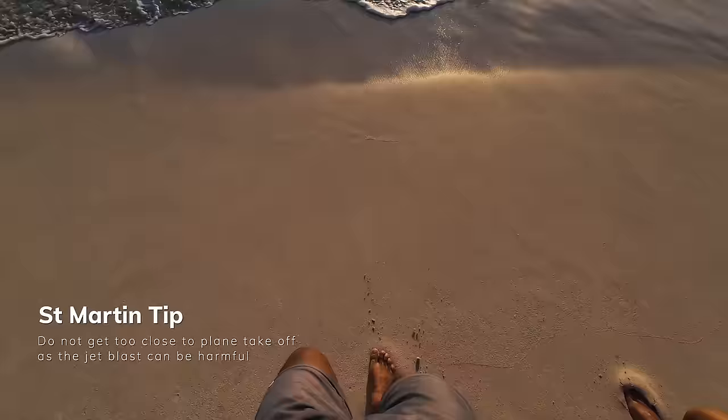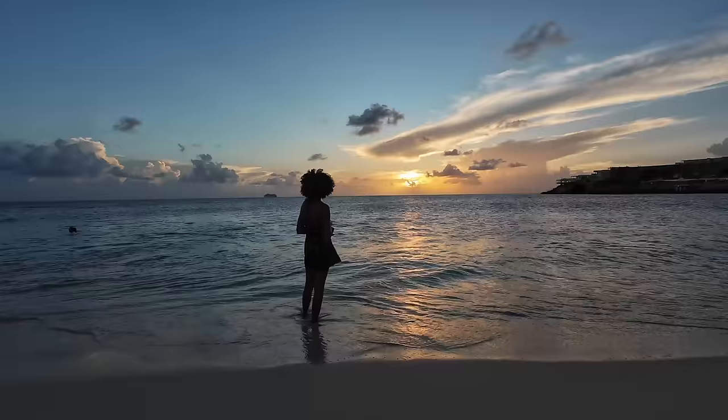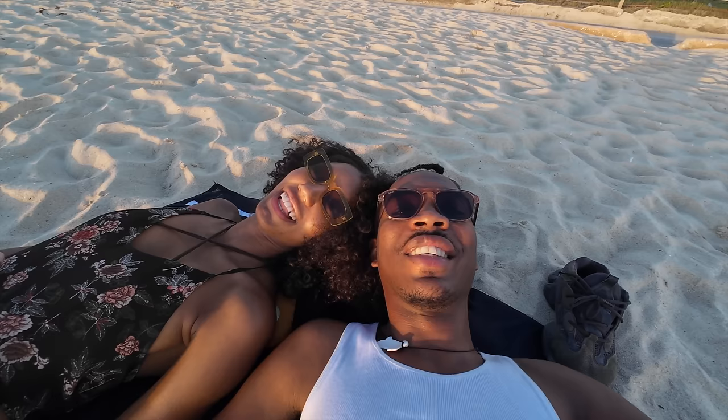So we're here. It looks like the sun is about to set. This is a beautiful place to be. The sand is super soft. The water is super clear, and it's a beautiful shade of blue. And it's a great place to just watch the sun set. So we'll stay here, hang out, and hope to see some action. I already see a few planes flying, but I'm looking to see one up close and personal.